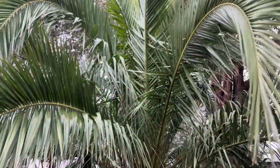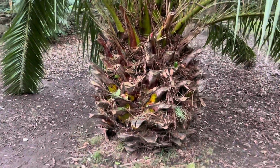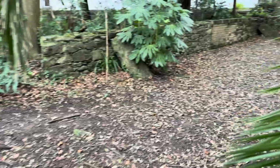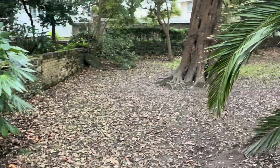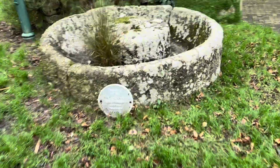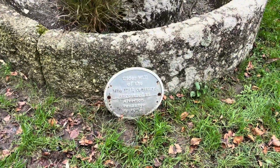Love these palm tree things with their massive bases, trunks rather. Cornwall and the Isles of Scilly, I do believe, is classified as subtropical, believe it or not. And another thing of interest, I think this is awesome, a cider mill.